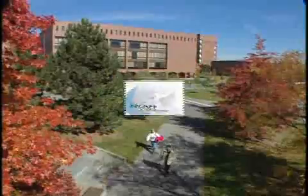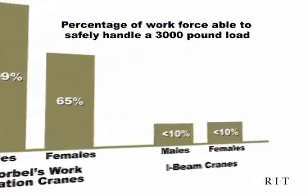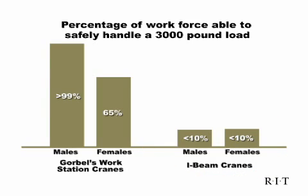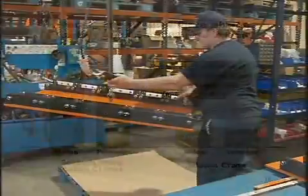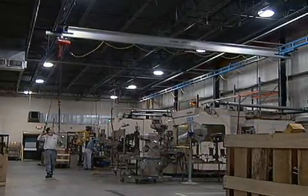An independent study conducted by the Rochester Institute of Technology Ergonomics Department found that Gorbel workstation cranes allowed 99% of men and 65% of women to safely handle loads of more than 3,000 pounds. Less than 10% of the workforce was able to safely move the same load on an I-beam crane. According to the study, participants were also able to increase productivity by up to 28% using Gorbel workstation cranes compared to traditional I-beam cranes. By increasing productivity, reducing injury, and making the application less strenuous for the workforce, you will see a noticeable return on investment with your Gorbel workstation crane.